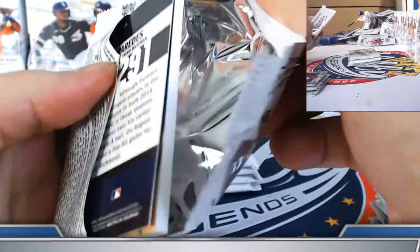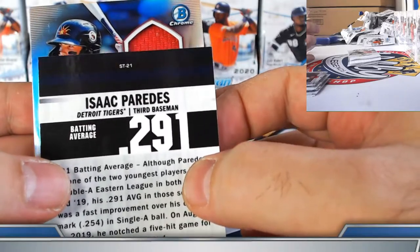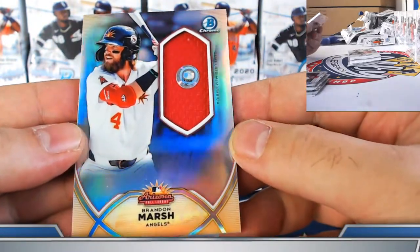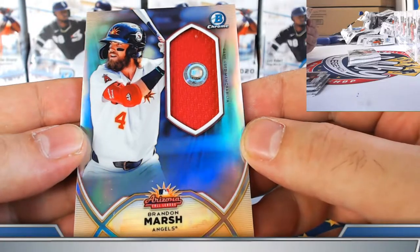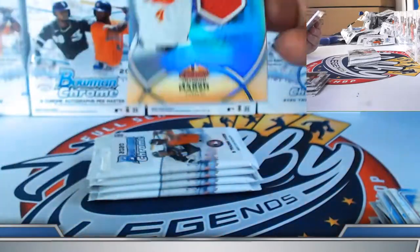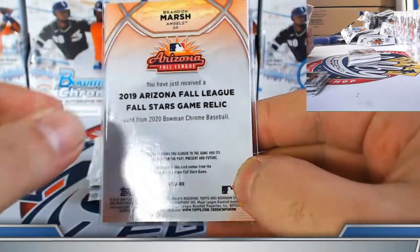Ooh, what do we got here? We got a thicker AFL relic. Good luck on this one. Brandon Marsh, Isaac Paredes insert. He got the orange refractor. He got AFL orange refractor to 25 in the first case. And go ahead and add the game used, authenticated game used jersey relic. Fall League Fall Stars game relic.